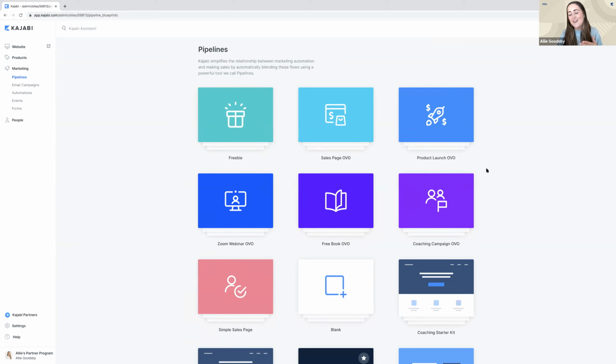Sorry, I'm getting distracted by the chat. Yeah, Stripe and PayPal do integrate for payments. So there are 2 payment processors right now. So that's awesome.